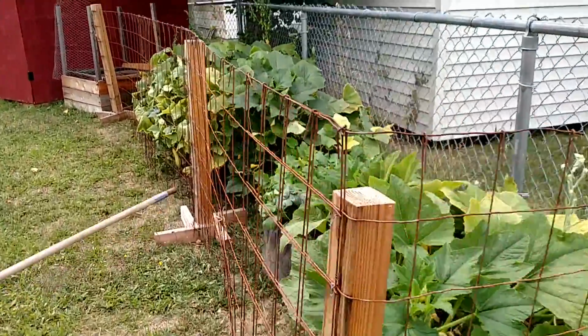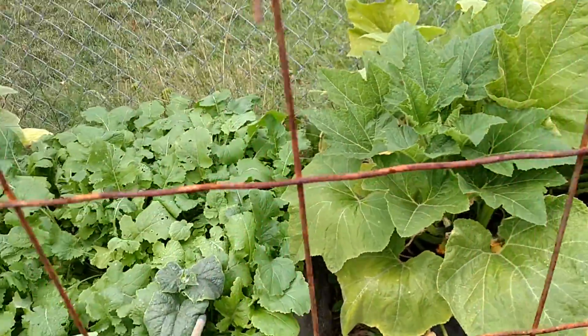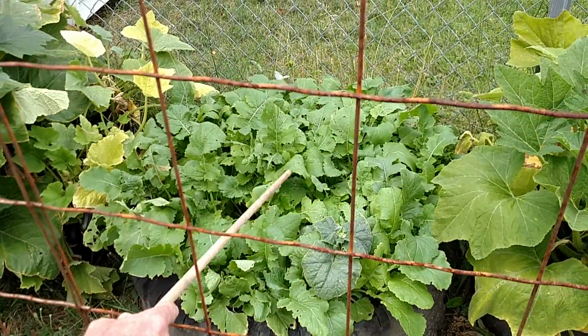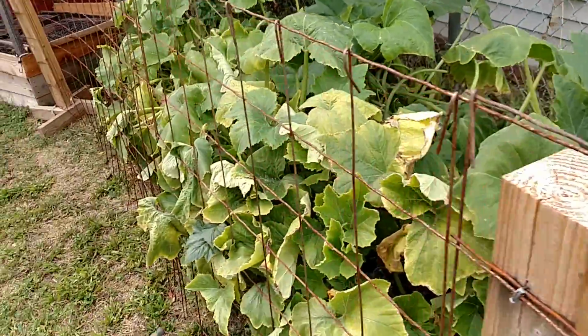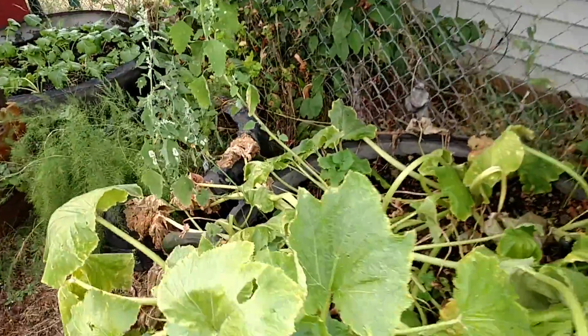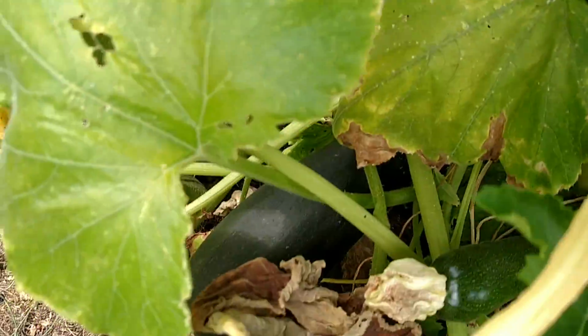Squash is looking, oh look, rutabagas, and that's another vining thing that I planted. So they're growing great. Looks like we have a little bit of an insect thing going on inside. So I'll have to investigate that, but I don't think it's going to kill them. Like I was saying, these are looking a little sad, but it's getting a little late in the season.